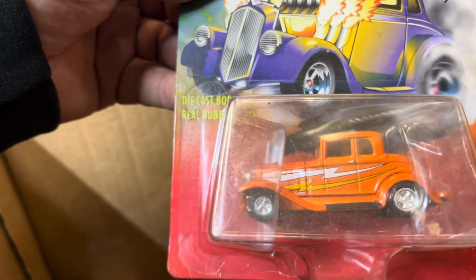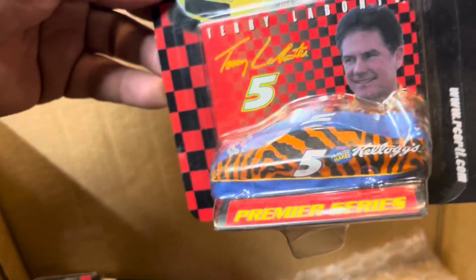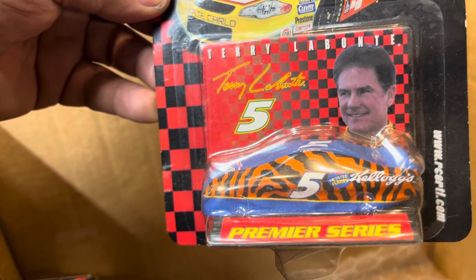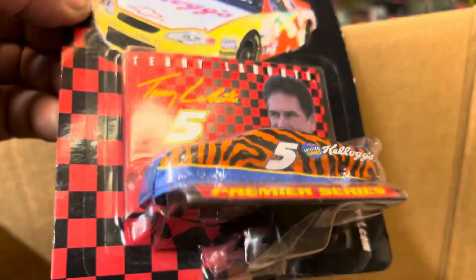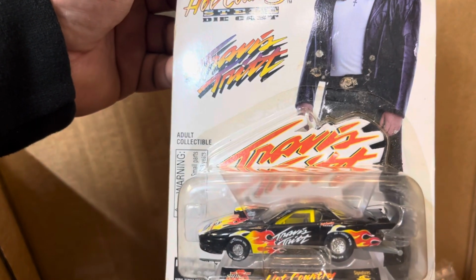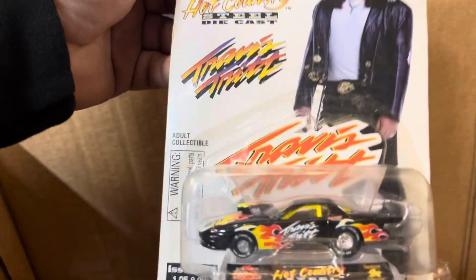Bad Gasser, guys. Look at that. It's just Bad Gas right here. Nice orange car. More Racing Champions NASCAR, guys. Look at that. I like the car run it. Tony the Tiger. What else is there? Hot Country, guys. Travis again. Wow, nice Firebird.